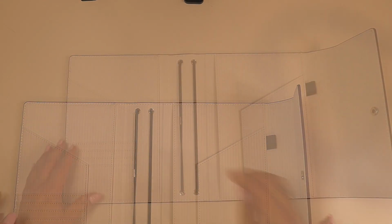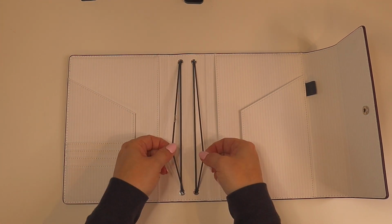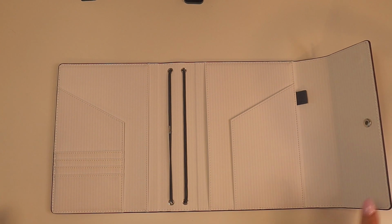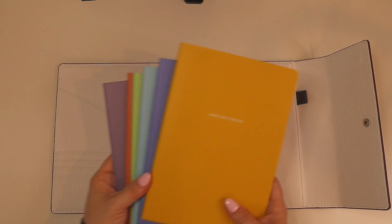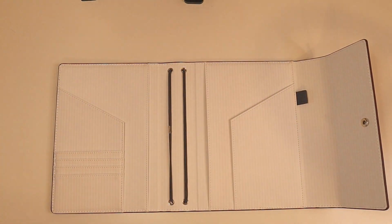And then it does come with the styrofoam to keep it nice in shape, but we don't need that, so we're gonna toss it. So as it mentioned, you have some pockets in here for storage. You're gonna have your elastic bands, and you even have a pin loop here. So I went ahead and grabbed some of my notebooks that I had from earlier this year, and just wanted to show you how this looks.